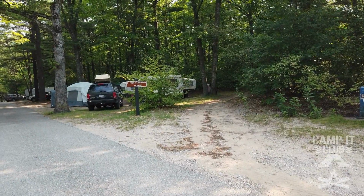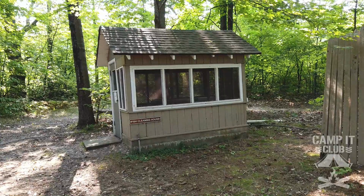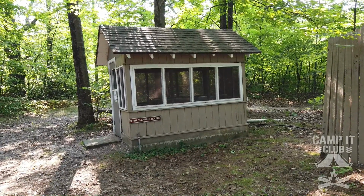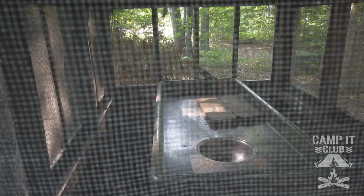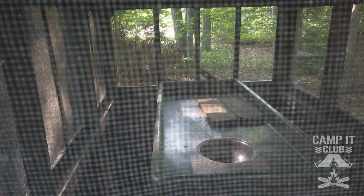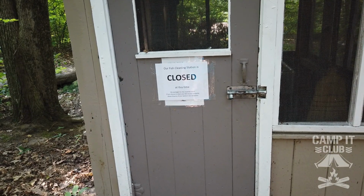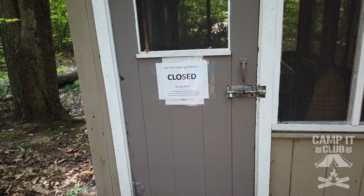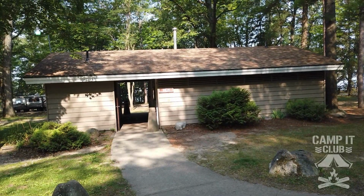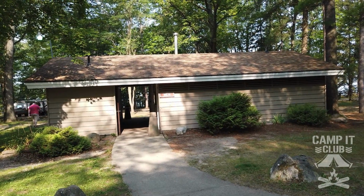For you fishermen, there's a fish cleaning house. At this particular time it's closed, but I don't know if it's temporarily closed or permanently closed. As you would expect, there's a couple bath/shower houses. This is the one in the north end campground.